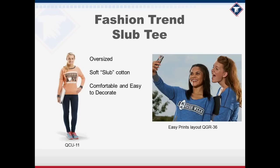So you've got the bright blue shirt, but you've got the dark, bold blue stitching that's set to the side. These types of things are very popular with the kids these days. We're talking high school, junior high, college level. They enjoy the feel of it. They enjoy the comfortability of it. And we have some tips for you here, too.